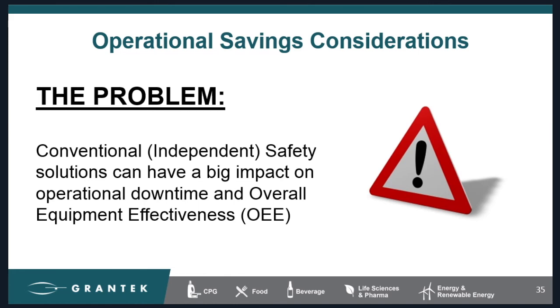But what about the downtime costs just associated with the project itself? So how does combining your projects and re-engineering your solutions help operational downtime from a project perspective? Well, let's take a look.